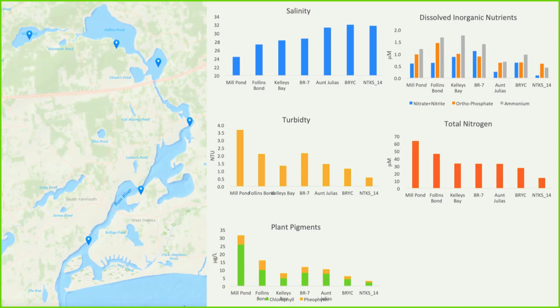The other figures, turbidity, plant pigments, dissolved inorganic nitrogen, and total nitrogen, you'll see highest turbidity levels, highest chlorophyll, highest nutrients towards the head, the most impaired. So the most impaired areas of the river are towards the head, and then water quality improves as you move towards the mouth. And that's likely because these stations upshore are more influenced by septic systems and less influenced by flushing. And I think both of those topics are going to be addressed in upcoming presentations. So I'll leave it at that.